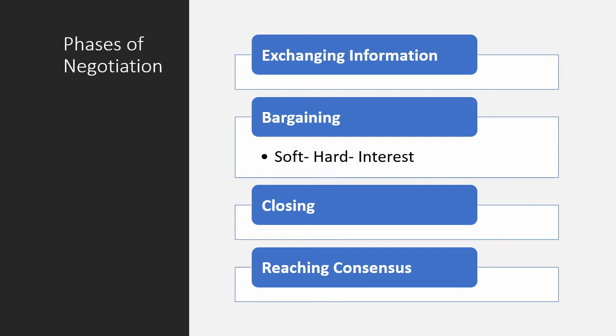There are a few phases of negotiation: exchanging information, bargaining, closing, and reaching consensus. So, what is exchanging information?